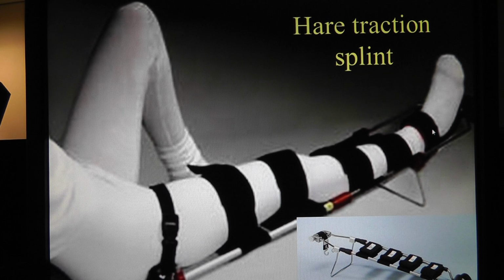And you attach the foot to the end, and then you pull traction on it with a little winch right here. So this is what they use now in the emergency room. But I almost never see it in the ER. They take it off when they get there because the ambulance drivers want to keep it because it costs probably like $250.